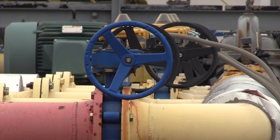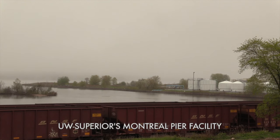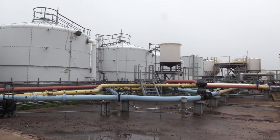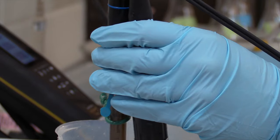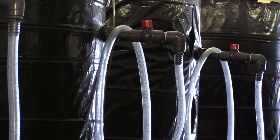The land-based ballast water testing facility at Montreal Pier in Superior is the only one on the Great Lakes. There are other land-based test facilities, and they are located in the fjords of Norway and the west coast of the United States, but the populations of organisms and the water quality conditions are extremely different.